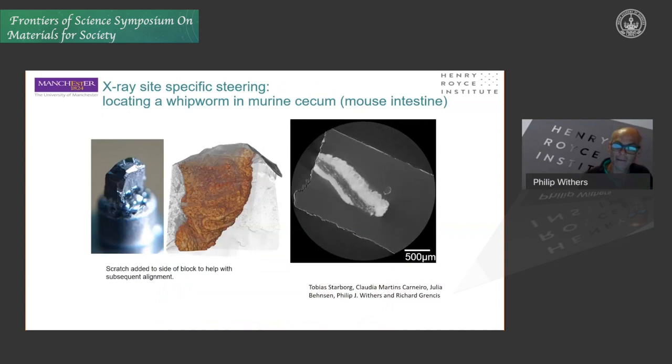But what the whipworm does is it buries itself in the intestine. And we know that it anchors and it's buried. If you look in the middle image, you may be able to see the outline of the whipworm lying submerged within the intestine. Now, to study that using electron microscopy is very difficult because we can't find these whipworm and we can't locate their anchoring.